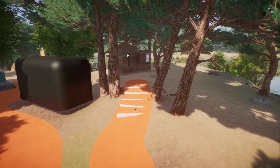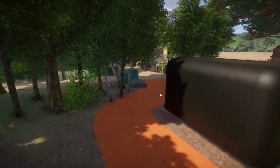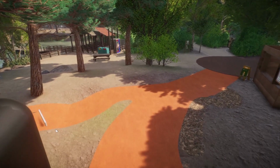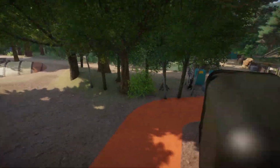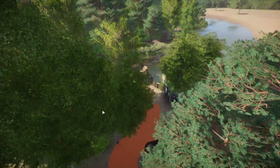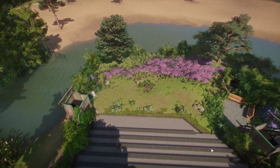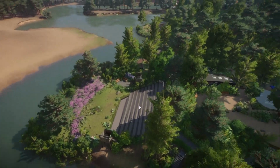Over here is a new bar and a seating area belonging to that. There's a food truck over here. So that is all stuff that I've already begun working on. As you can see, I've laid out where the pathing is going to go with this red path over here. Then there's also some changes around here at the Bird of Prey show that has a bit of a new layout. So that's something I'm going to be working on as well.